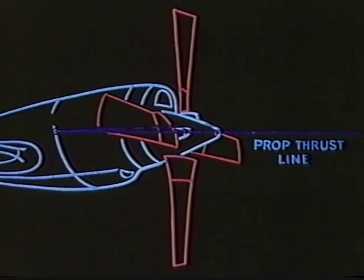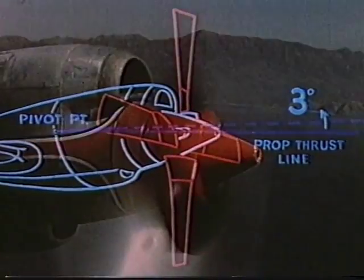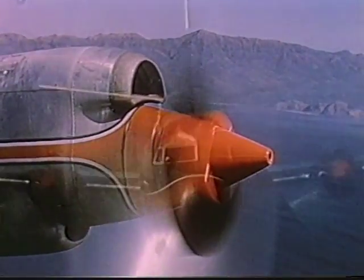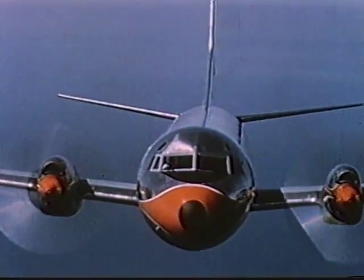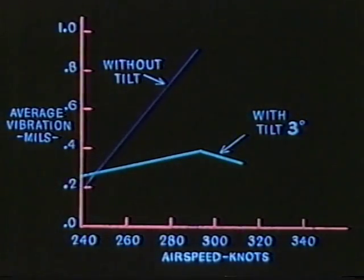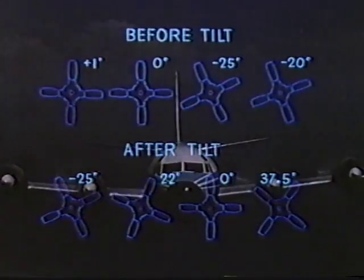By tilting the nacelle upward 3 degrees, air would now meet the propeller blades in an optimum manner, so that loads would be more uniform rather than cyclic. Angle of the nacelles was then changed on a production model and thoroughly flight tested. Results were very gratifying. Vibration levels throughout the cabin were reduced considerably.